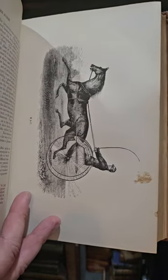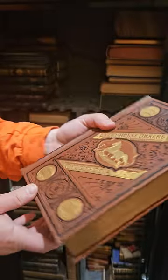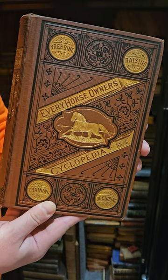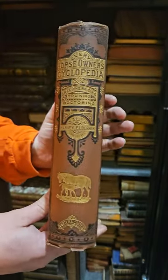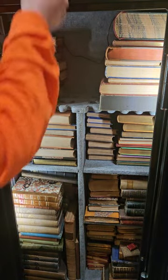Mac, assume he was a famous trotter. And this one's halfway common. You can get a beat up copy for 20 to 40 bucks. A nice copy is going to be 75 up to 125.